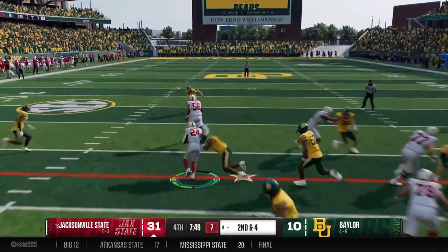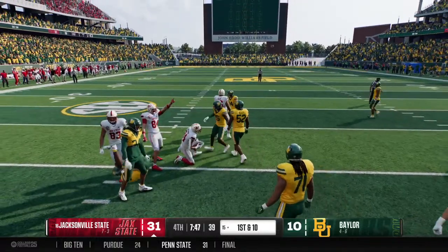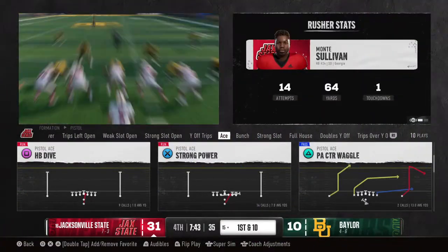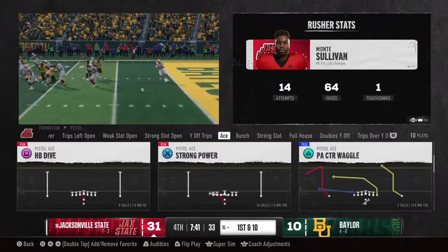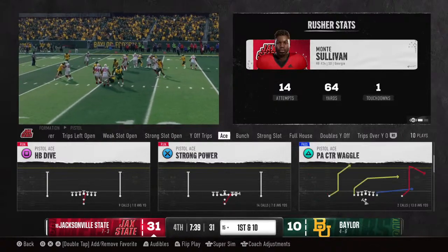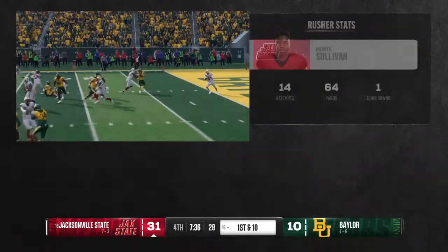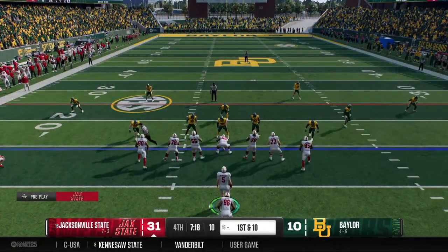They go to the ground. Brought to the ground, but not before getting enough for the first down. You don't always have to run the sexy plays, right? It doesn't have to always be up-tempo and fast and spread and doing all this stuff. Sometimes you just lower your shoulder. Sometimes you just run powerfully. You get the first down, and that's all that matters.